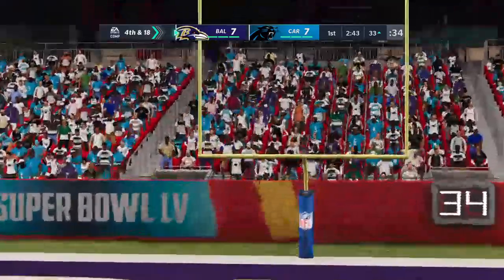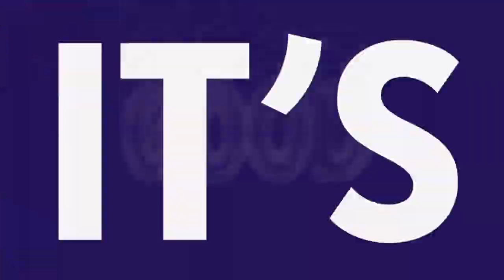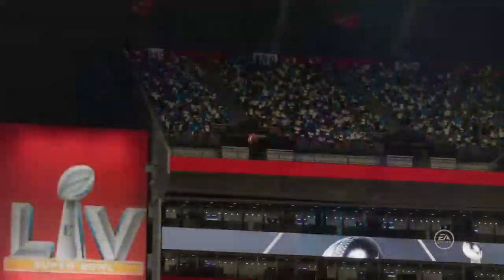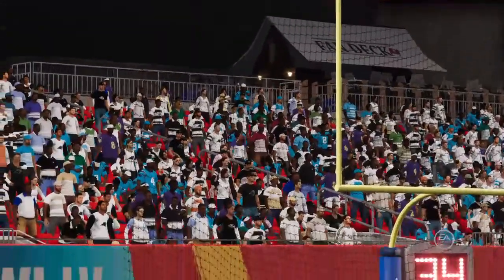And the 14-year trusty veteran is able to knock it through, and the Ravens strike first with the field goal. Ravens 10, Panthers 7.